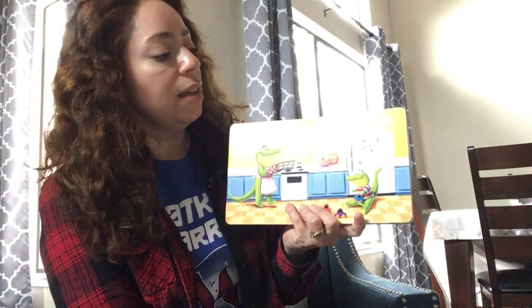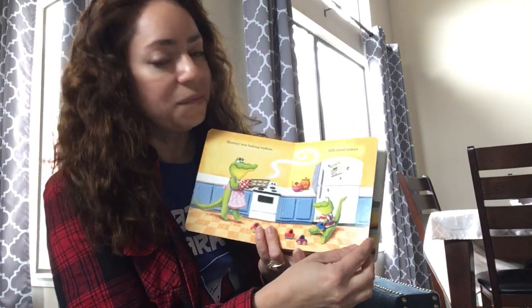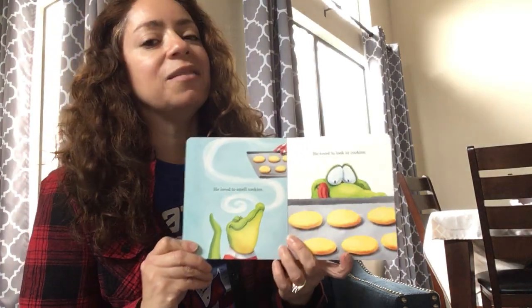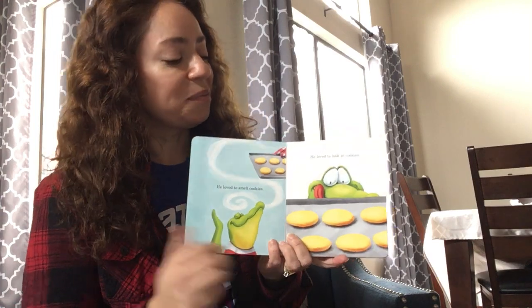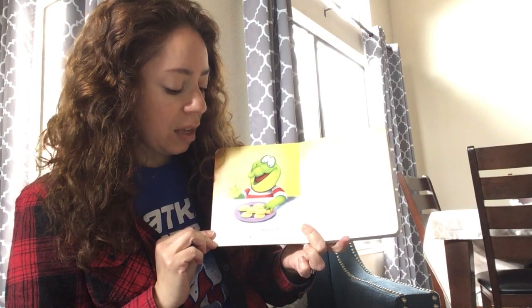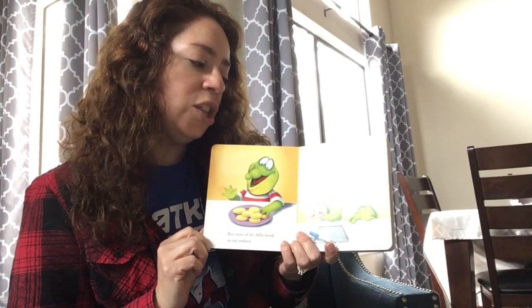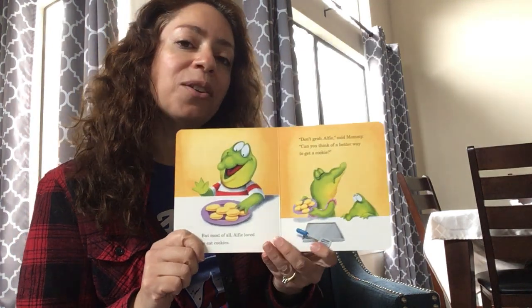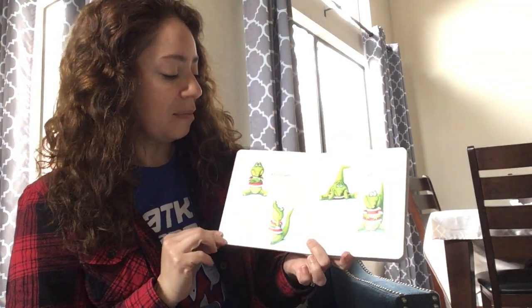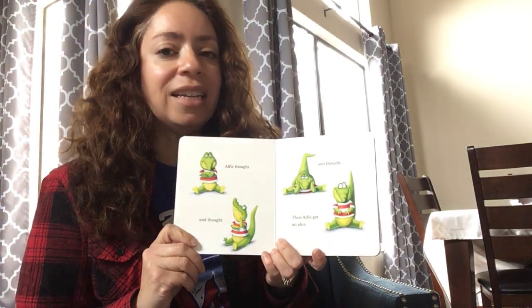Mommy was baking cookies. Alfie loved cookies. He loved to smell cookies. He loved to look at cookies. But most of all, Alfie loved to eat cookies. Don't grab, Alfie, said Mommy. Can you think of a better way to get a cookie? Alfie thought and thought and thought. Then Alfie got an idea.